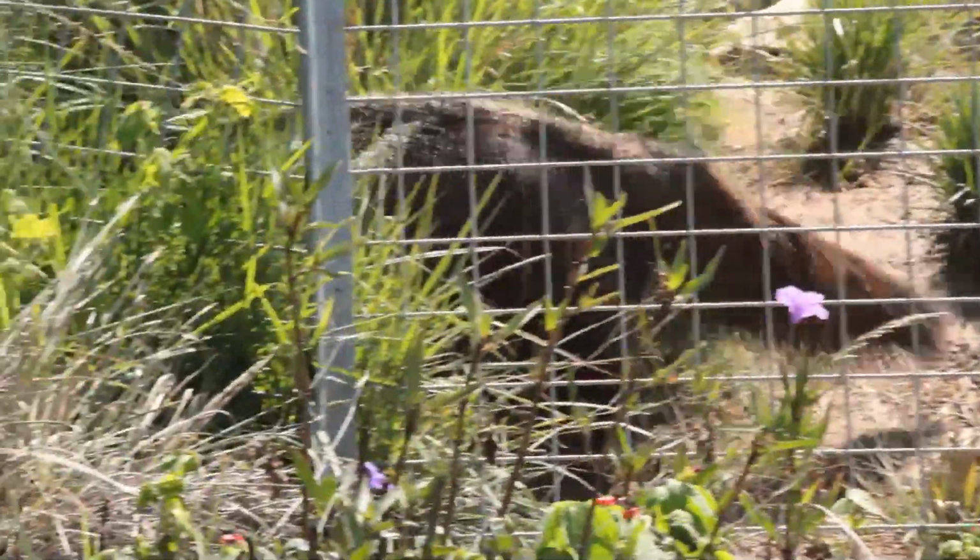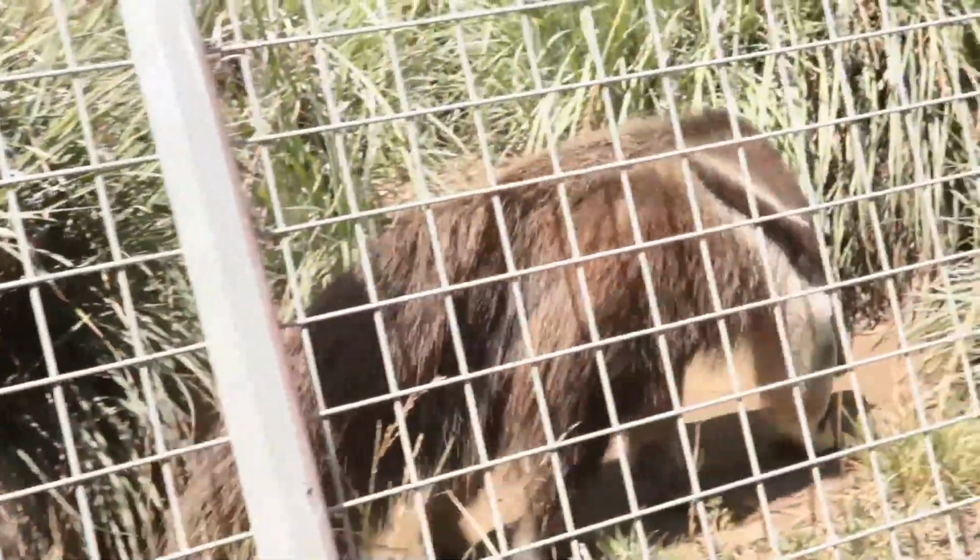Oh, wow. That's awesome. How old are the anteaters that are here? They're about 15 years old. Okay. And they can live into their early 20s. That's typical for the natural history of this species. Okay. Now, I know you said there were a couple of babies, but they're not here now.